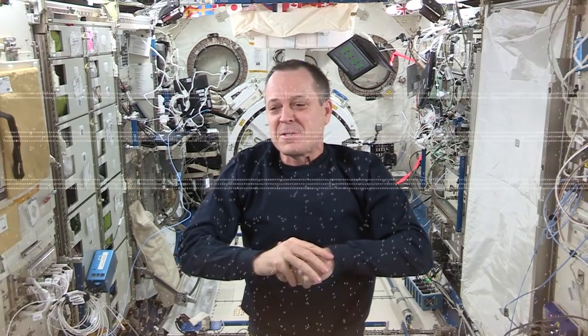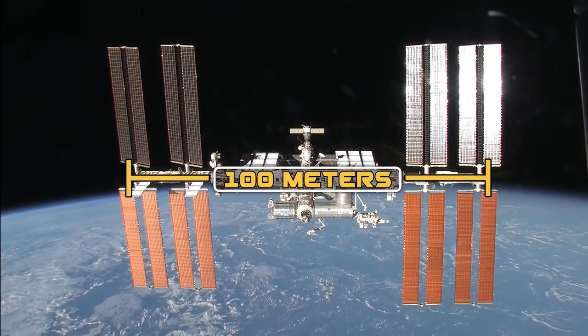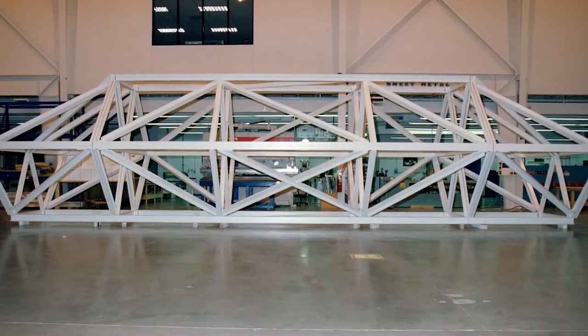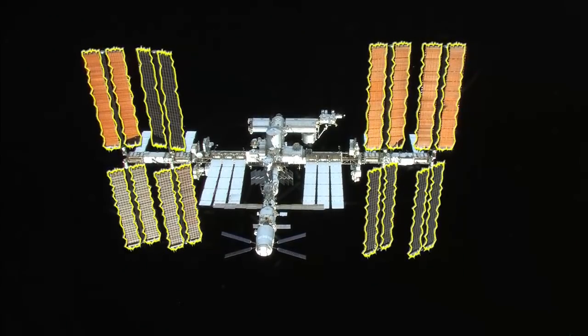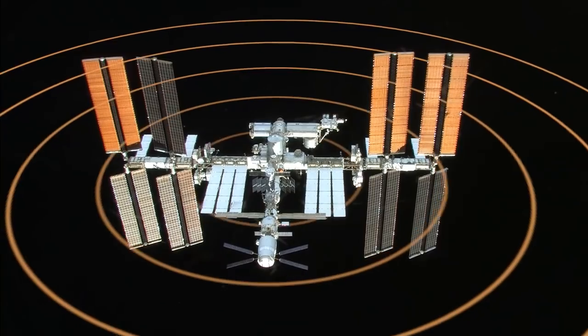Today we're going to talk about the space station truss. The truss segment is just about 100 meters from side to side. A truss is a segment or part of the whole integrated truss structure. The trusses are used to support the 16 solar array panels, which provide energy for us, and radiators, which get rid of excess heat that builds up inside the space station.